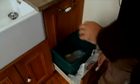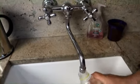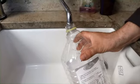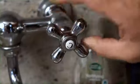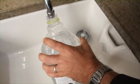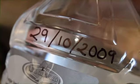Rinse them thoroughly under the hot tap before you use them, and then fill them up with cold water, right to the top. Screw the lid on tightly, and then write the date on the bottle. Most people like to change the water that they've stored in case of emergency every 2 years.